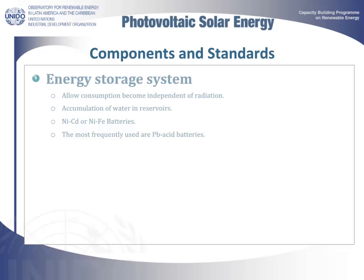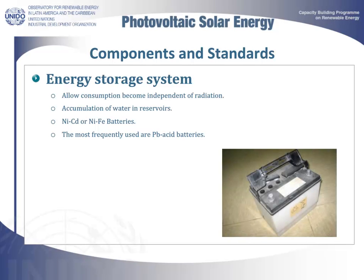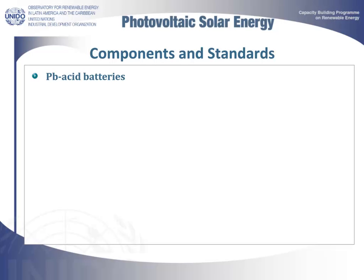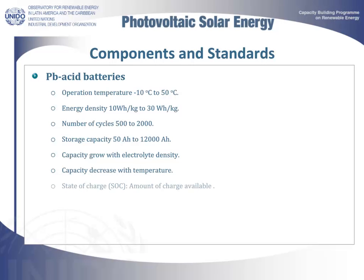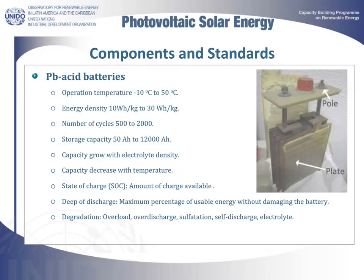Photovoltaic systems that are not grid connected require energy storage systems that will allow consumption when solar radiation is not present. The most important types of storage systems are water tanks or nickel-cadmium or nickel-iron batteries, although lead-acid batteries are the ones most frequently used. Lead-acid batteries are characterized by an operating temperature of -10 to 50 degrees centigrade, an energy density between 10 watt-hours per kilo and 30 watt-hours per kilo, a number of cycles from 500 to 2000, a storage capacity of 50 amp-hours to 12,000 amp-hours. The state of charge is the percentage of charge remaining.